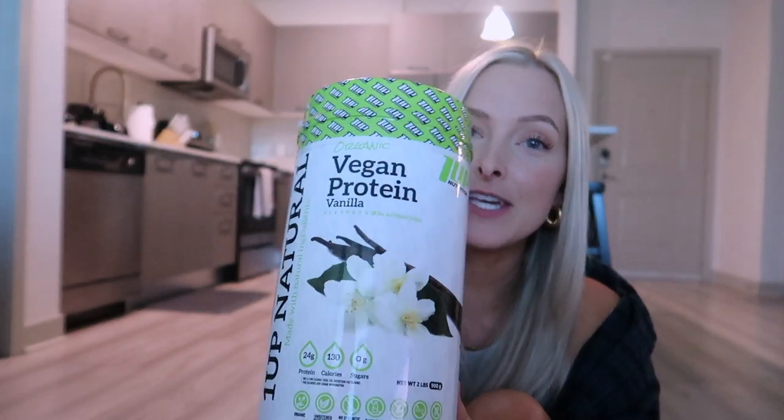The next two products that I got, I haven't tried before, but I'm so excited. It's the vegan protein in vanilla. I have been wanting to start making more smoothies at home and protein smoothies. I think they're a great snack. I wish I could bring a blender with me to work because I feel like it'd be the perfect afternoon snack between lunch and dinner, like before a workout.